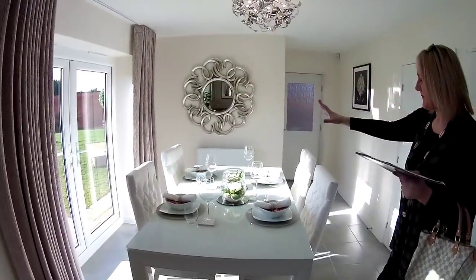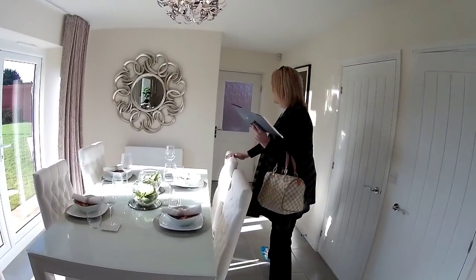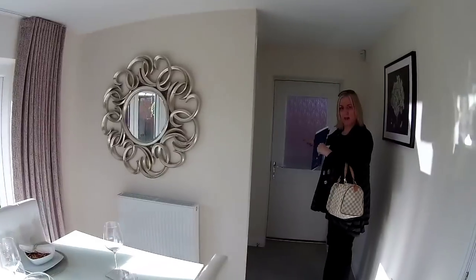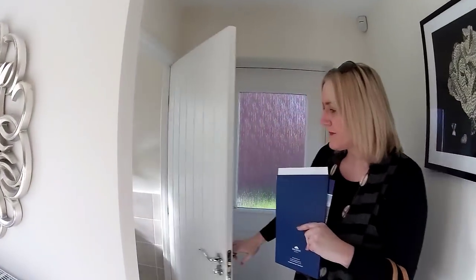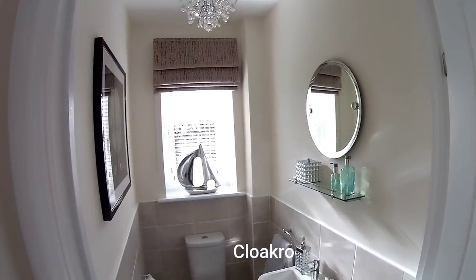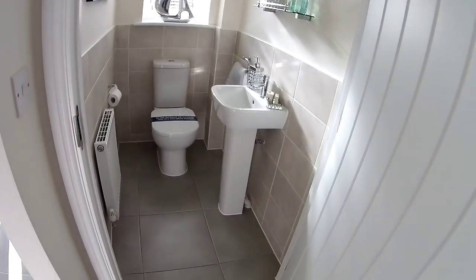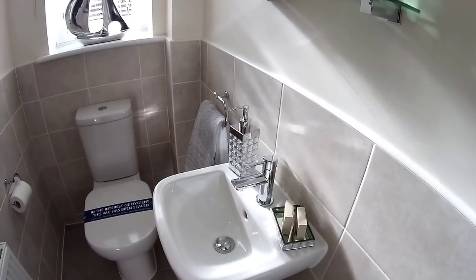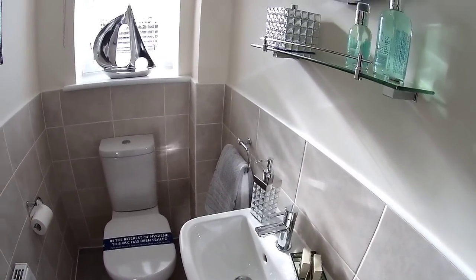French doors there in the dining area. This is very nice too. Very contemporary. And then at this end, that's your back door to the back garden. And that's your downstairs WC. It's a very unconventional layout, but I like it. Do you think? I don't think it's unconventional. No, it's just different.